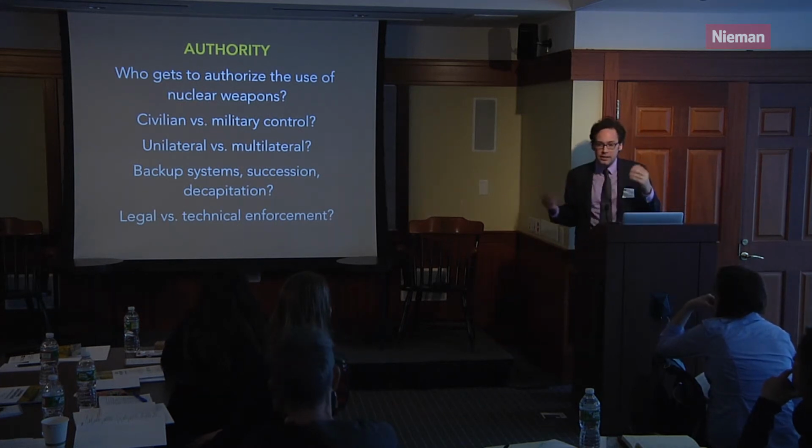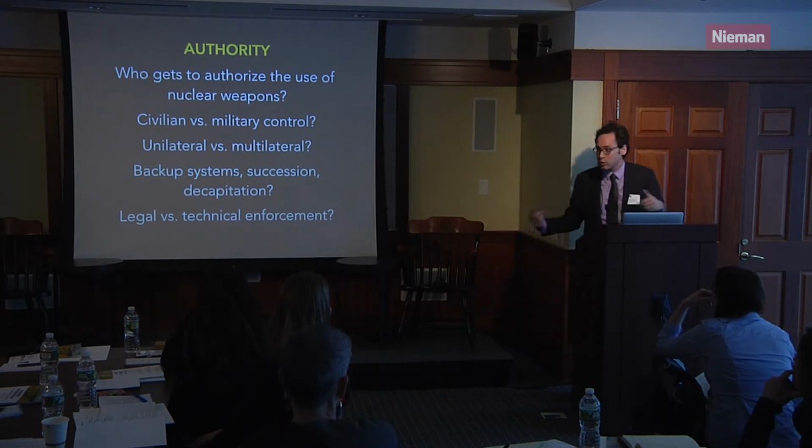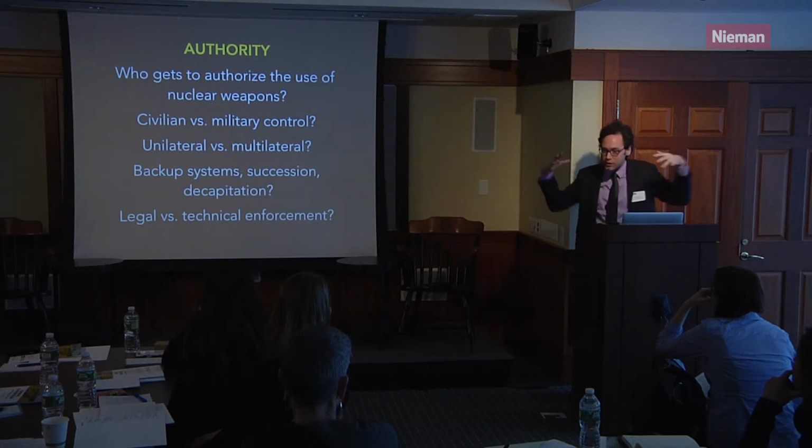Today, they use very highly technical systems to make sure that even if you stole a nuclear weapon in the United States, you're not going to be able to do that much with it because it's got safety and security features built into the weapon itself.